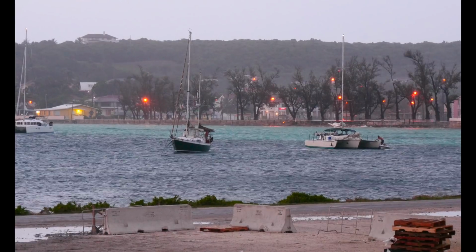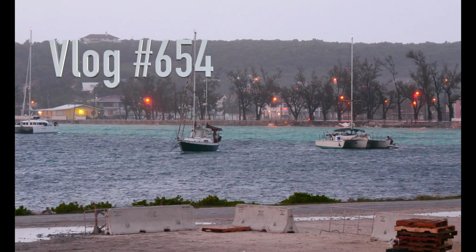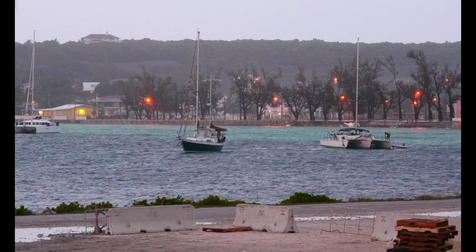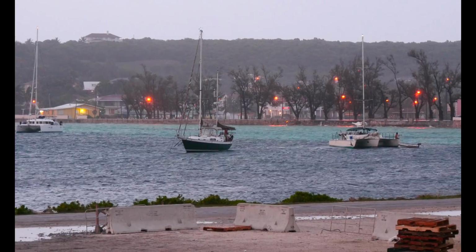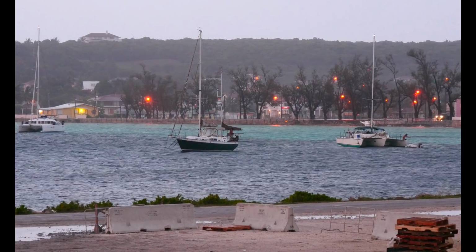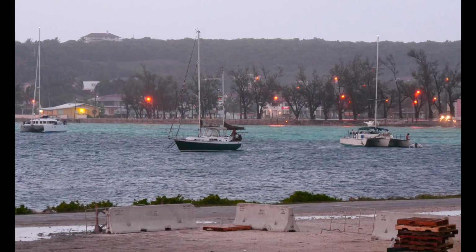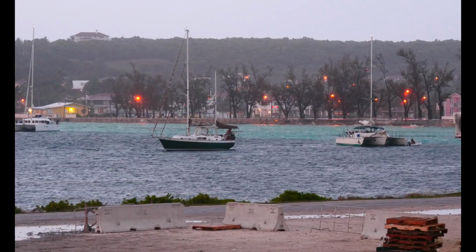You see the trimaran on the, well, you can see one's a trimaran, one's a sailboat. The trimaran used to be on the other side. It must have broke its anchor or something, and now it's heading towards shore, just being blown in. I think the guy on the sailboat just got in his dinghy and is going over there to try to see what he can do.